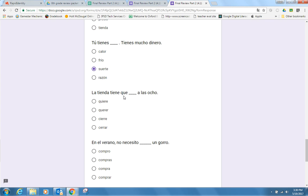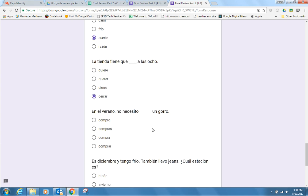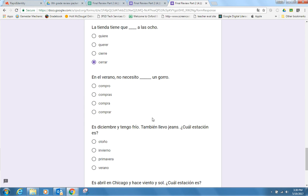La tienda tiene que blank a las 8. It needs to, notice I need an infinitive, so either querer or cerrar, and querer doesn't make sense. Cerrar, to close, makes sense. El verano no necesito blank un gorro. I don't need to buy. Again, necesito comprar. You need to use the infinitive because you've conjugated this already, piggyback verbs.